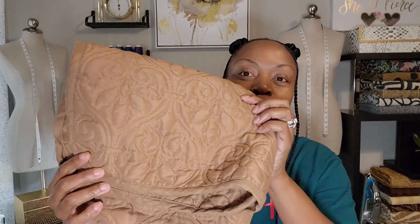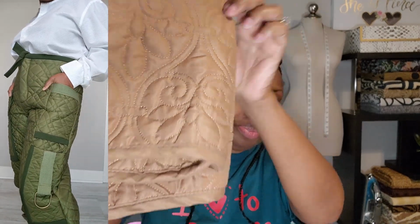Moving on. So you saw this beautiful brown. I'm going to make, okay, let me ask you all, how many remember the quilted military mama pants that I made? Or should I just say cargo pants? Well, I'm going to do something similar with this for the summer. I'm going to make a pair of quilted shorts. Yes, quilted shorts have been quite popular.